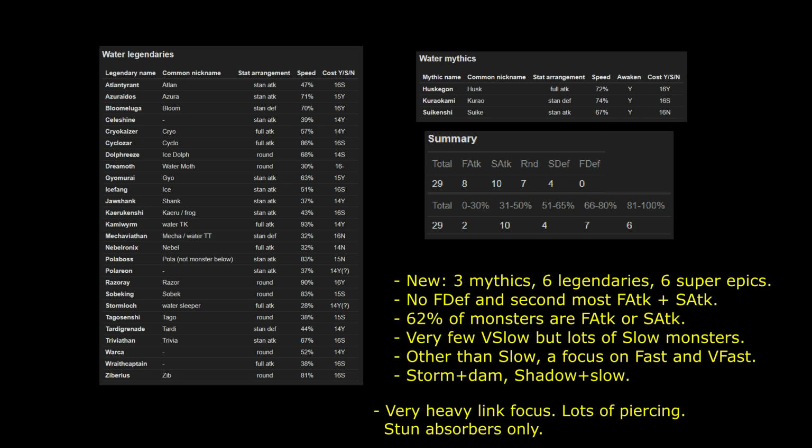So basically, to explain, water is very much in the mid-range of speed. It's got quite a lot of fast things. It's one of the faster elements. It's not like Holy and Earth that don't have fast monsters. It has fast monsters, but the slow monsters tend to be in that 31 to 50% category. It doesn't really go slower than that.